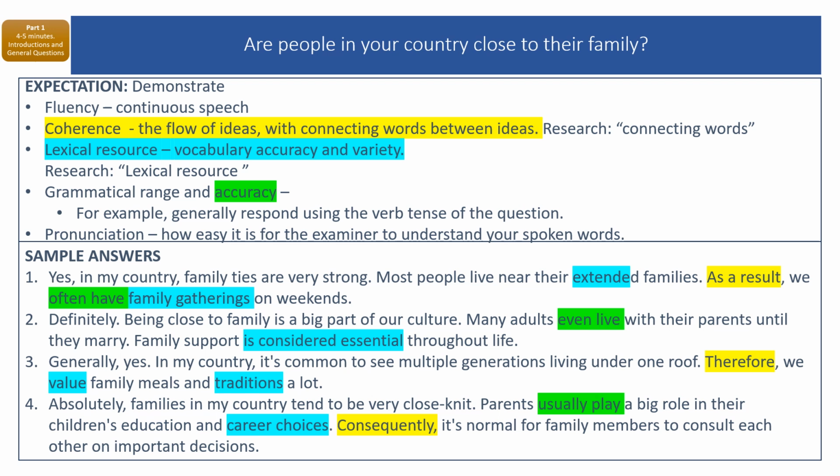Definitely. Being close to family is a big part of our culture. Many adults even live with their parents until they marry. Family support is considered essential throughout life. Generally, yes. In my country, it's common to see multiple generations living under one roof. Therefore, we value family meals and traditions a lot. Absolutely, families in my country tend to be very close-knit. Parents usually play a big role in their children's education and career choices. Consequently, it's normal for family members to consult each other on important decisions.